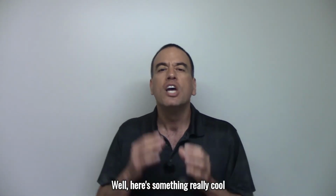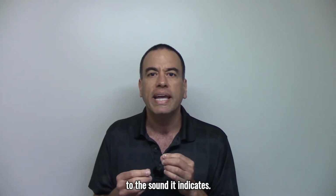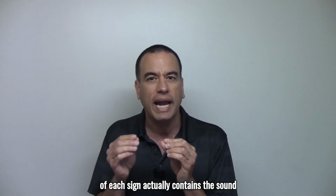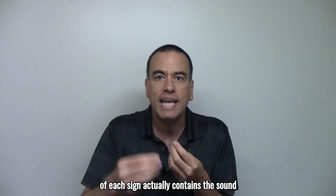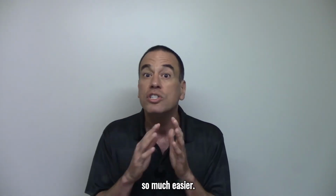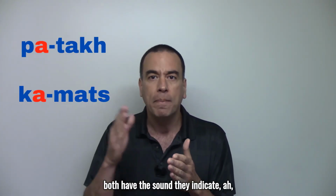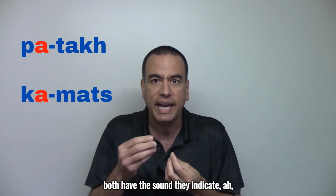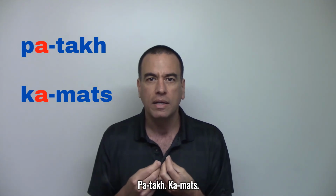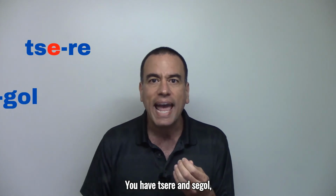Well, here's something really cool that can help you relate the name of the sign to the sound it indicates. Notice that the first syllable of the name of each sign actually contains the sound the sign is meant to indicate, making relating the sign to the sound so much easier. You have the patach and the kamatz. Both have the sound they indicate hidden in the first syllable of each. Patach, kamatz.